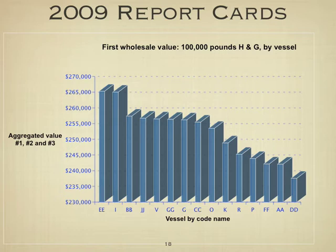Then I took a look at what happens if the processing plant sells 100,000 pounds of headed and gutted salmon: what's the average price that you're going to get for your 100,000 pounds given the product mix of 1s, 2s, and 3s? And then I broke that down by boat. So what we're seeing here is the aggregated value of 1s, 2s, and 3s, and the blue bars represent the value of the fish that were delivered by the individual fishing boats, by the individual fishermen.